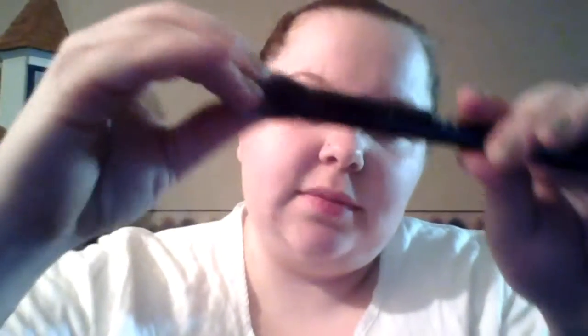This is the contour end for the shading. It is very nice. Very soft. It is so incredibly soft. And that is what it looks like. It is angled. And this is the highlight brush, and it's tapered and poofy. Very soft again as well.